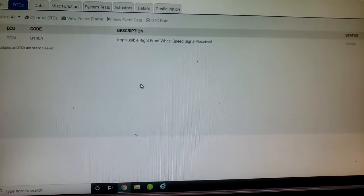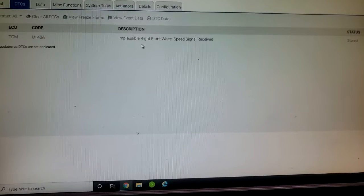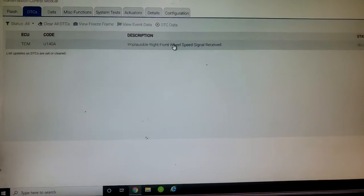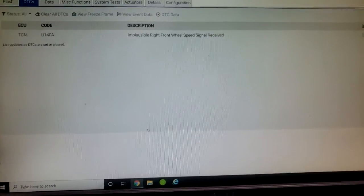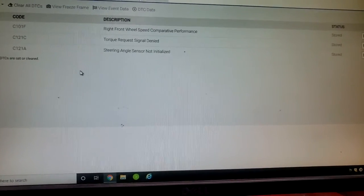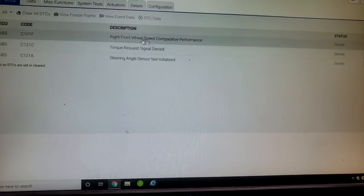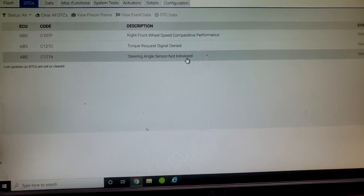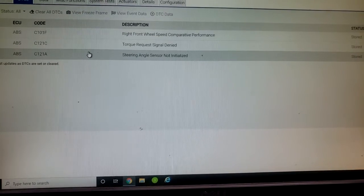Let's go to TCM. See this guys? Do y'all see this? Transmission module picked up a problem with the right front wheel speed signal. Alright, this will make the transmission not shift the way it's supposed to, guys. That's why I tell you, let's go to ABS. ABS is crucial for NAG1 transmission operating correctly. Yep, same thing guys. Right front wheel speed problem, torque request, steering angle sensor not initialized. So there's some things going on. This is in essence causing a transmission problem on the electrical side.